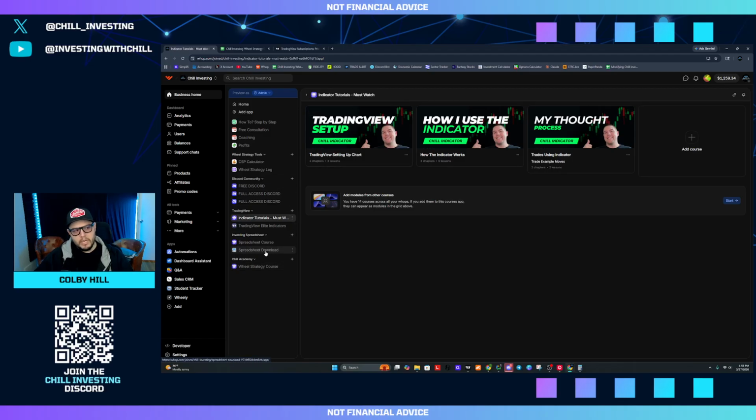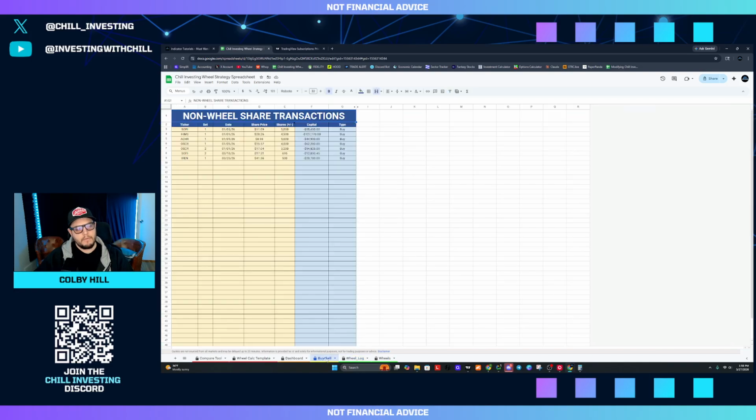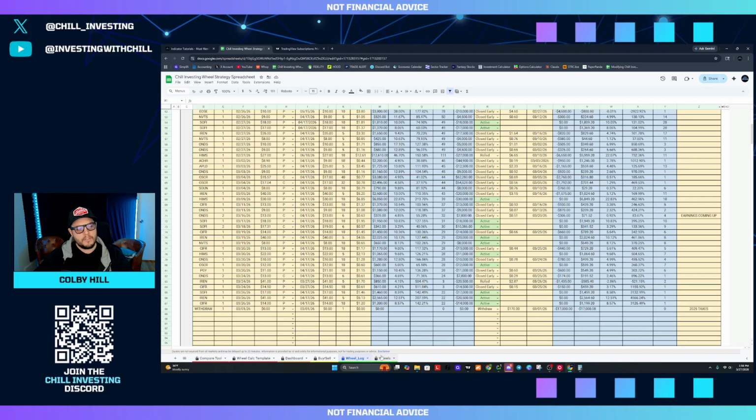If you wanted to use a spreadsheet tracker for the wheel strategy, we have that. So you just go ahead and log it if you buy anything, and then here's your wheels. So like SoFi, I have a cost average of $11, but based on all the premium, my cost average is $9.69. I've collected about $7,000 in wheel premium. Currently on just the stock itself, I'm up $20,000. So it tracks everything for you while running the wheel strategy.